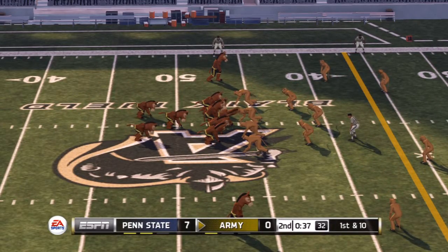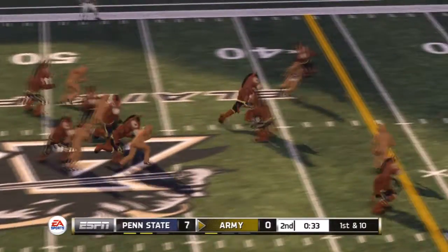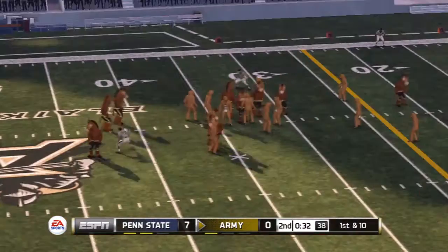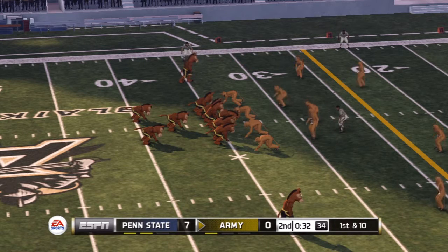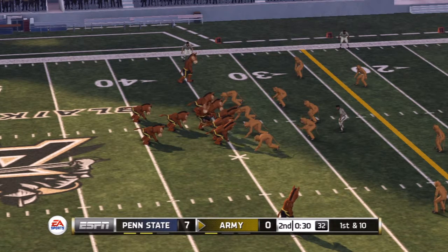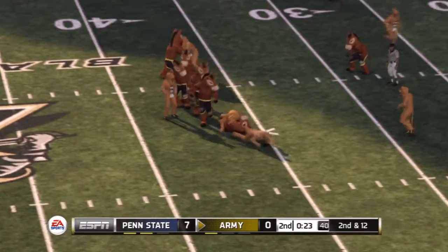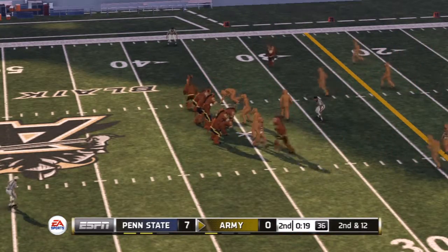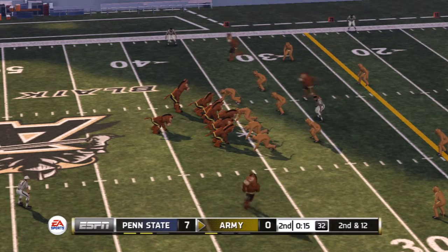From the 47-yard line. It's first down. He scrambles. They'll bring him down at the 34. He may have changed things up here. Now he tries to buy some time. He's wrapped up for the sack. Call it a loss of 2 yards on the play. That'll bring up second and 12.